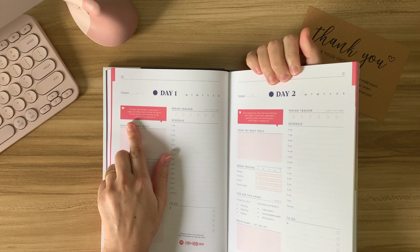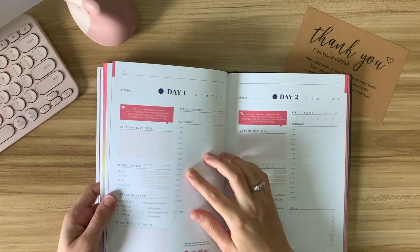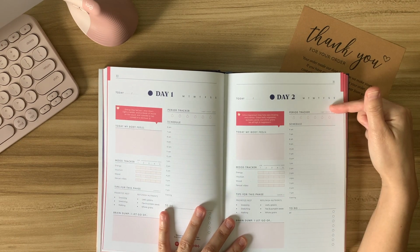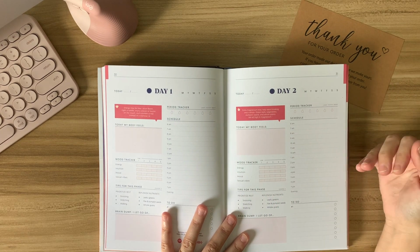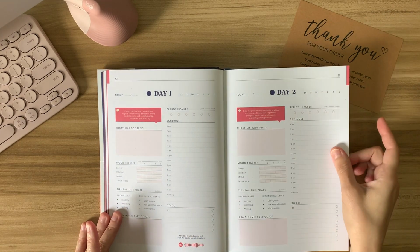Over here it says energy may be low, slow down, light a candle, enjoy a book or a movie on the couch, and consider a nap instead of a workout. So there's nothing repeated based off of just that right there. I don't think anything is repeated. The menstrual days are going to have a period tracker up here. That's going to be the only difference that I've noticed in the daily pages. But otherwise, everything else is the same.